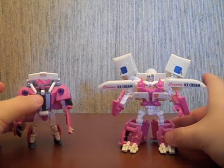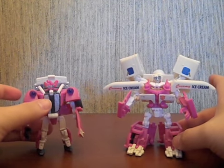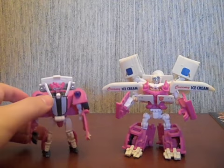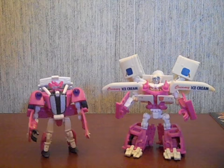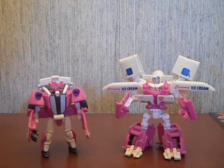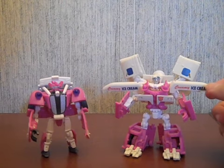Mudflap has the clear height advantage over Skids, but that's mostly due to his giant wings that I hate. I think the figure would be much better without them, but you could just pop them off, but I don't particularly want to, so. I have to say I enjoy Skids a little more as a figure. I think he just looks kind of goofy with the grill up front and the little headlight eyes and stuff. But not to say that Mudflap's shitty, but whatever.